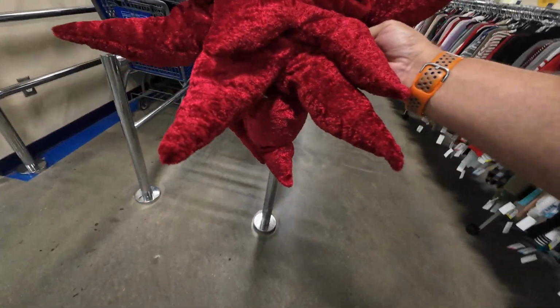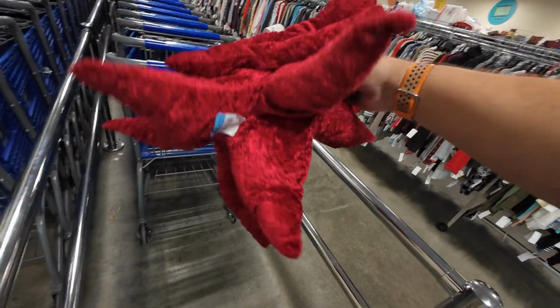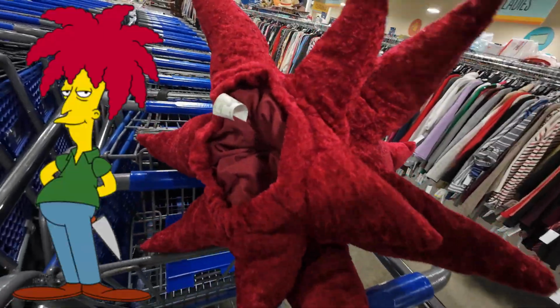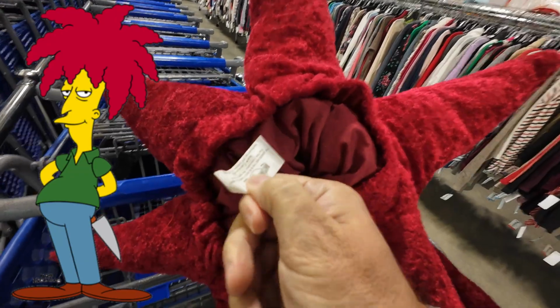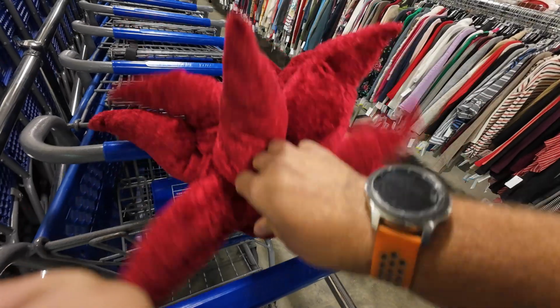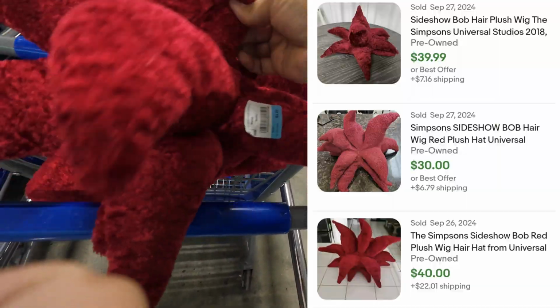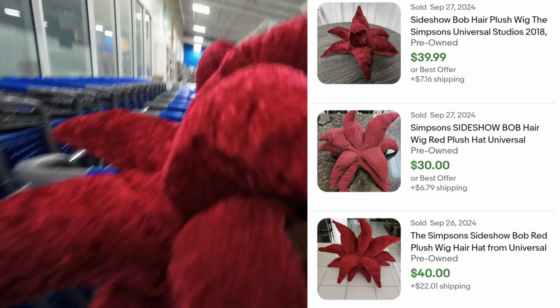All right, just walking in, went to the plush section and found this guy. It's Sideshow Bob hair wig plush thingy. You can see it's officially licensed Universal Studios. Looked it up. There's like 4 listed and 20 something have sold. They want $4.99. This thing sells for like 40 bucks and sells quick, so I'll take it.